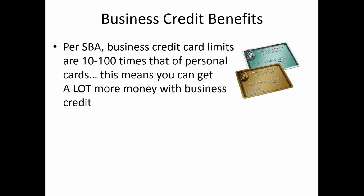So another benefit of business credit is that per SBA, credit limits are 10 to 100 times higher than that on personal credit. And the truth is, that's just a benefit across the board. I always reference SBA for the statistic because SBA is the one that mentions it, but it's also well known in the business credit space. The bottom line is you can get a lot more money with business credit than you can get with consumer credit. If you have a Staples credit card for $2,000, then in the business world, you're probably going to get approved for $2,200 to $20,000. For example, Dell, the way that we help customers build business credit, Dell typically approves our clients with a $10,000 limit account.